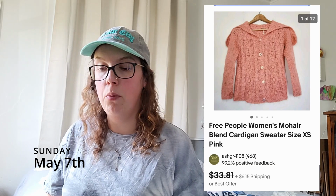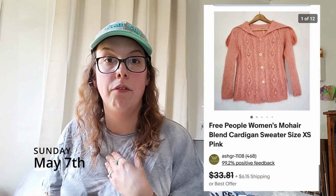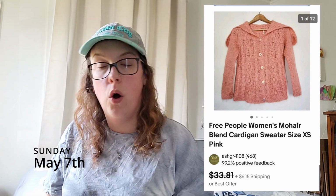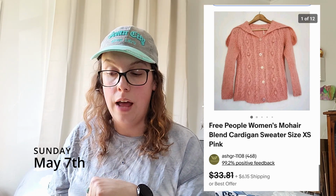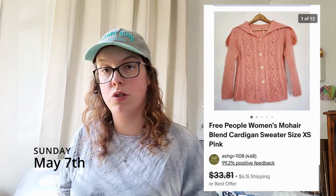So yeah, the next thing to sell was this Free People mohair blend, super lightweight salmon colored cardigan. Super cute, had accent floral buttons. I also got this from that reseller that I did the bulk buy from. A buyer sent me a $22 offer, which I accepted. Actually, we kind of went back and forth. I think I had this listed for around $32, but I accepted the $22 offer, and they also paid shipping.